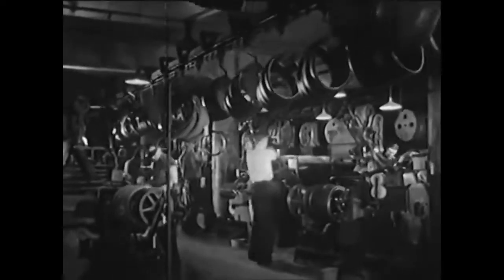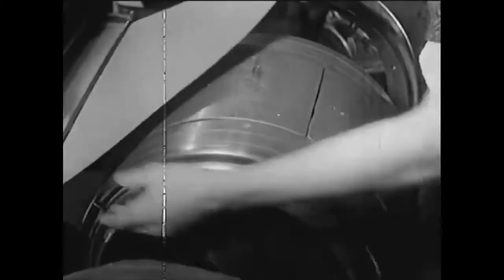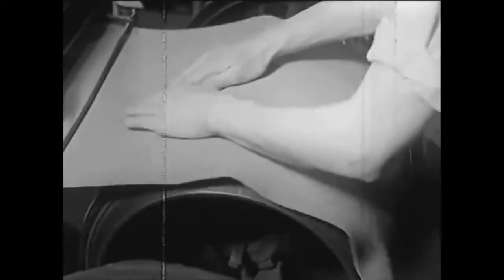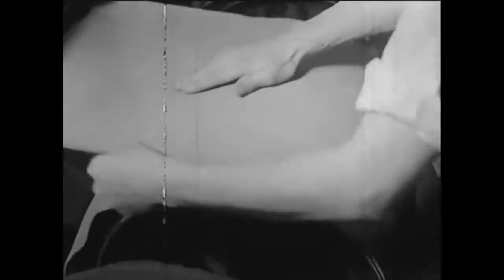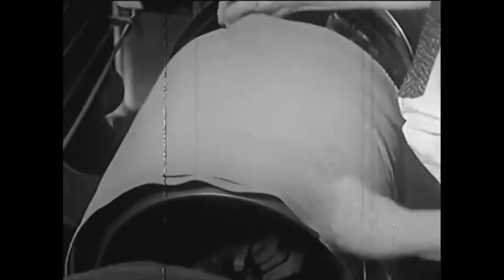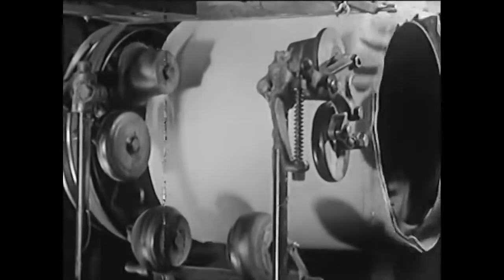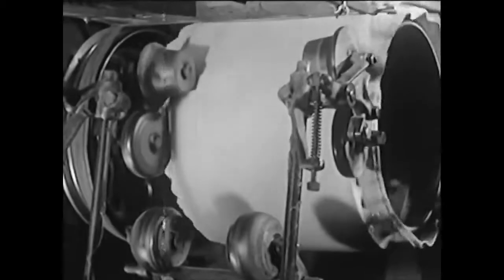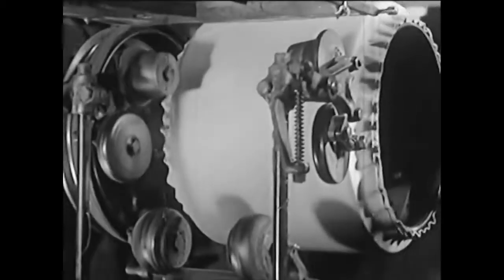Skillful operators with years of training and with equipment of the most modern type. This cylindrically shaped machine is called a drum. Each ply is rolled accurately and smoothly into place, one ply at a time. A system of rollers shape the plies to the drum and press out all air pockets between the plies in order to produce positive union of all parts of each ply.